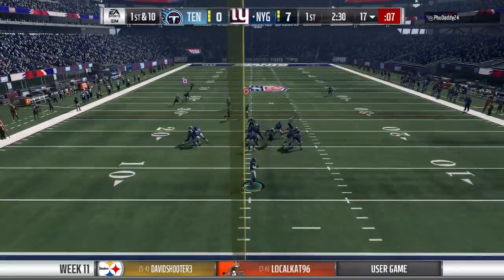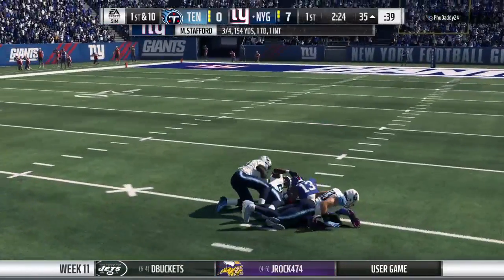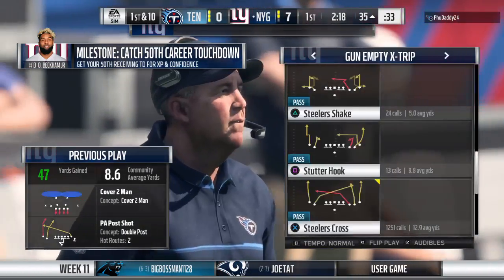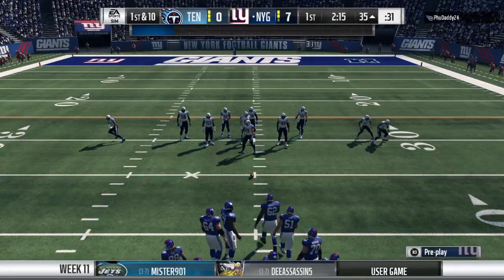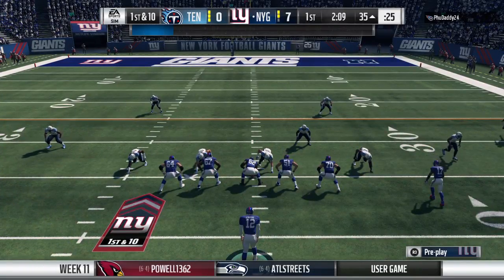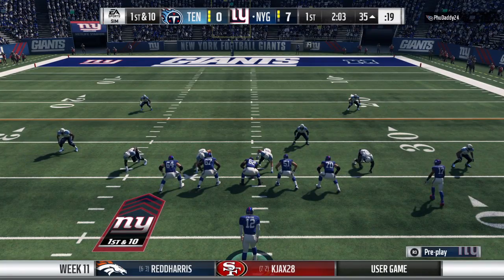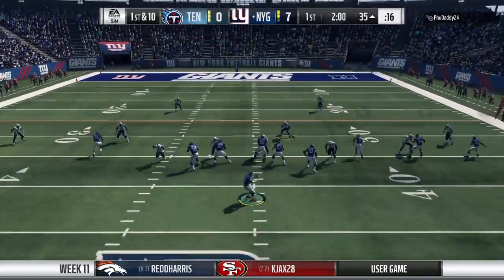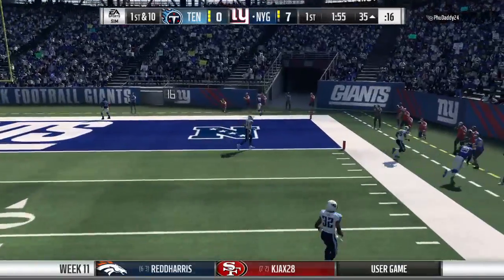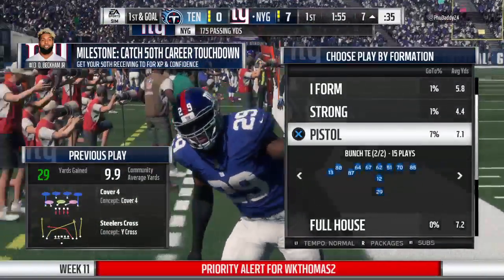Play action. Stafford. He's going to fire one deep over the middle. And got his man complete. And all the way down to the 35. A big play there for the Giants. 47 yards. On first down, Stafford here. Flushed out right. And he is out of bounds, but not before taking this inside the 10 to the 7. He got 29 yards that time.